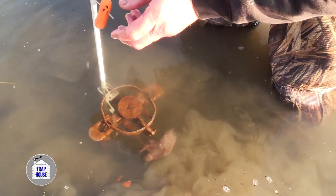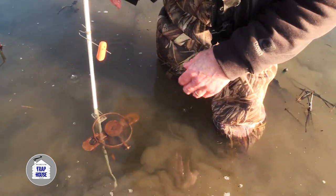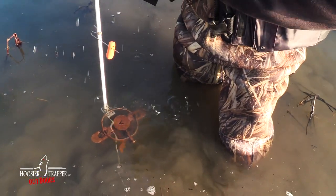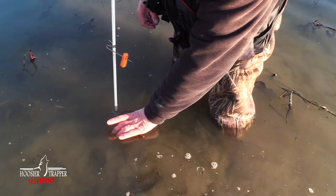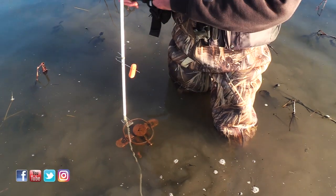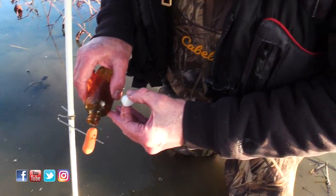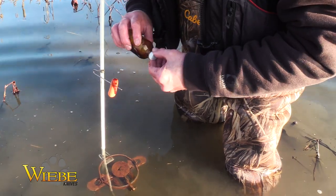And then the carrot should be 10, 12 inches above the trap. And these are pan high, so the pan's a little bit high. Because when that muskrat comes up here to get to the carrot, he actually stands and he straddles that trap at times. And that, with the pan being high, actually increases the chances of him getting in it. And then we're gonna put some lure on the top.